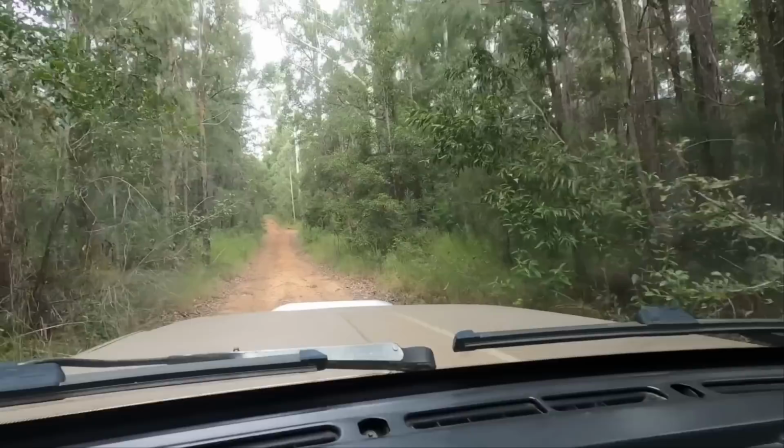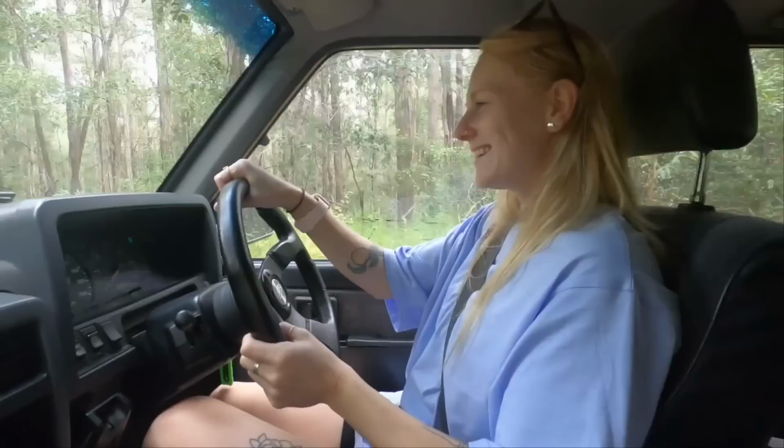It's a bit bumpy, eh? Hey? And now you're just forward driving as you normally would. Like a maniac. Just remember you don't have 35s, twin lockers and 3-inch lifts. Just take it easy.